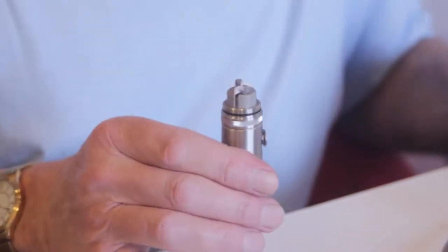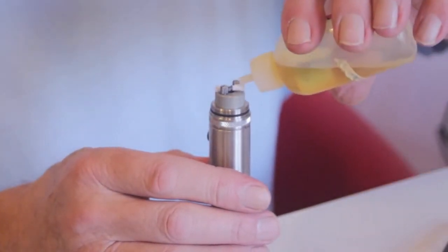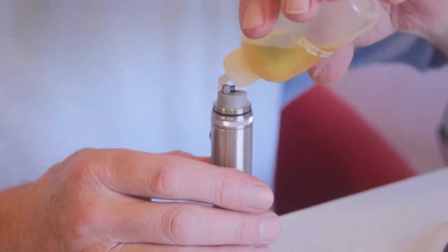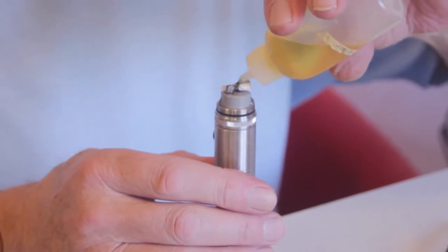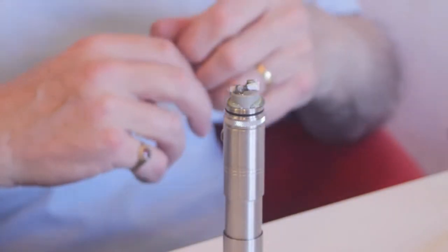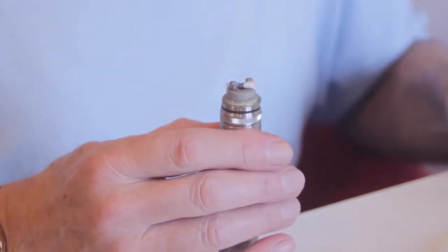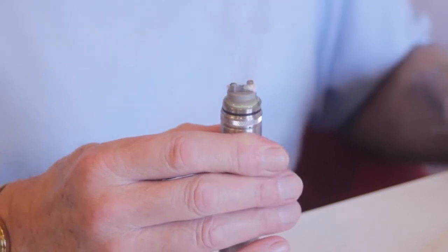Right. Now we need to put some juice on there. Give it a good soak. Make sure it's soaked into the cotton. So is the cotton all wet? Yes. That's lovely. Right, let me give the button a push. And it's working. Hey, look at that. Cracking, eh? Okay, let it go.